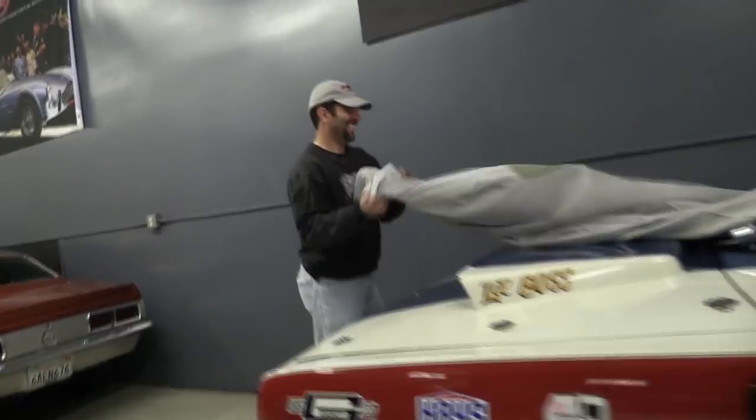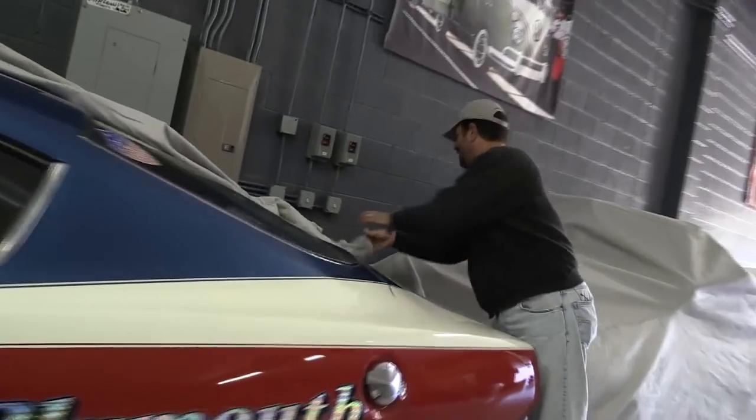As you see it in this trim, there has nothing been changed on it other than keeping it maintained, updated, running, and being able to display and use the car. I'll get in the car, turn the batteries on, click on the fuel pump, couple pumps on the gas, the sucker will fire right up.